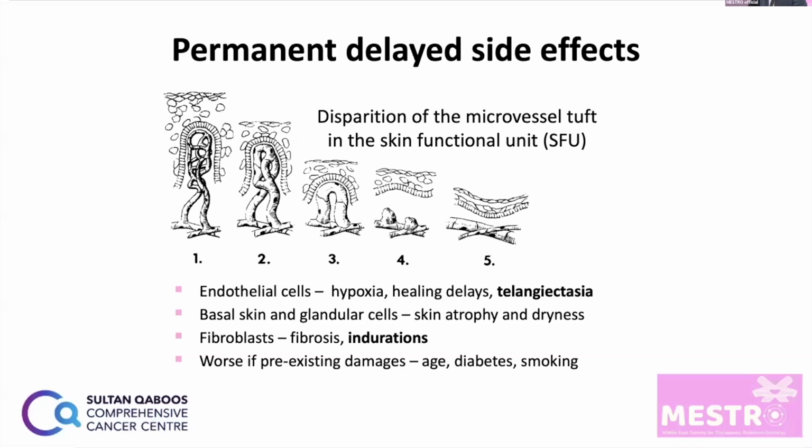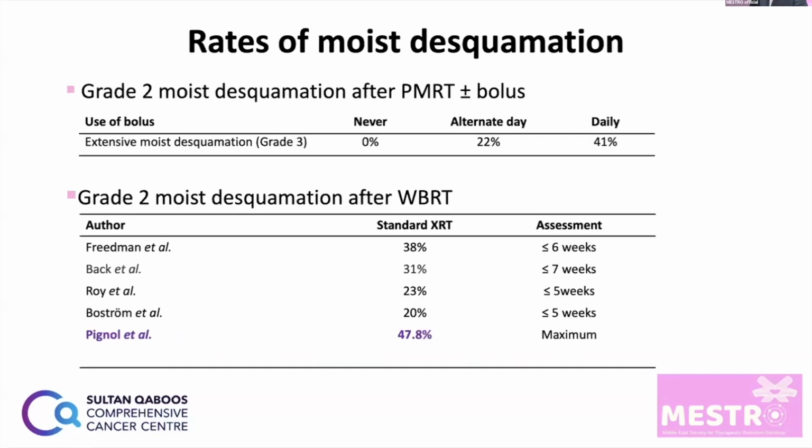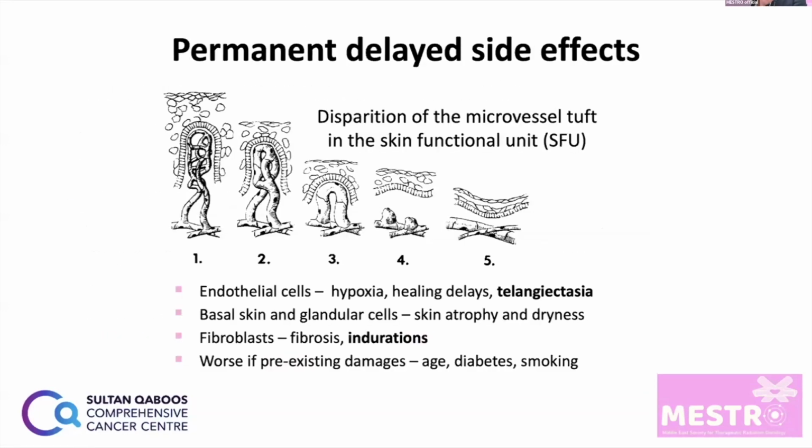A patient that has diabetes has a much higher risk of developing some permanent side effect, and smoking also seems to be a factor because it impacts the endothelial cells and the microcirculation. Important also to say, there have been a couple of studies, and our study also, showing that in radiobiology, we always say you have the acute or the delayed, but there's no correlation.